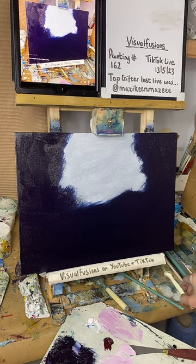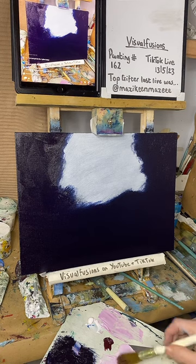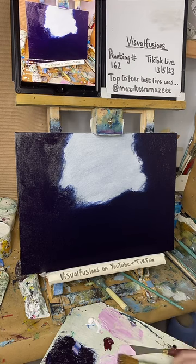Should I use that? Let's think, maybe this brush. Okay, so I've got some light, light sort of lavender paint here. This is gonna be an interesting painting. Before I do that, let's make some tree things.